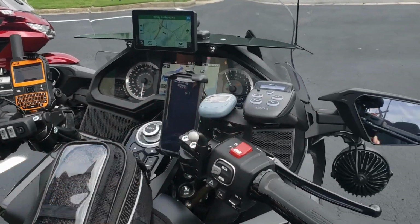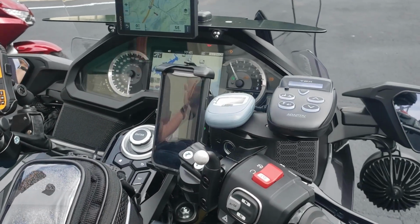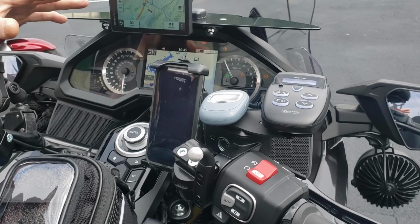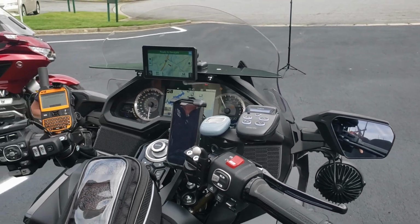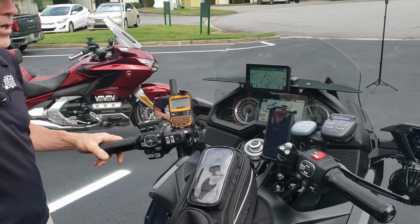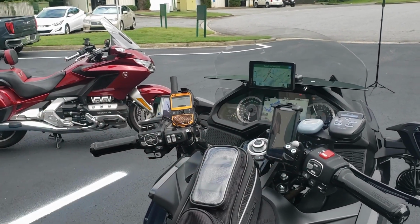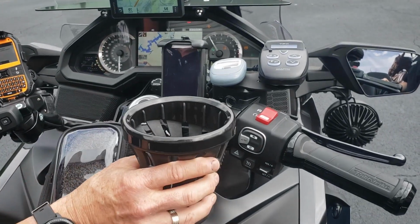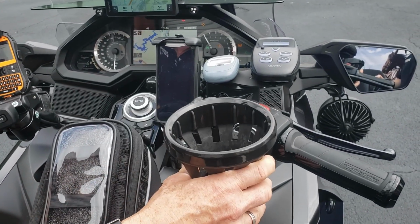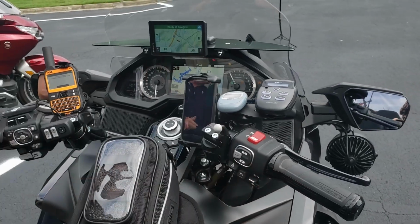This device is called a Bad Elf, which collects GPS signals, amplifies them, and shares them with the devices on the bike, so that if you're in areas of weak GPS reception, they'll never be without a proper connection. For display purposes I've got this off just because it's easier to see, but there is a Gold Strike cup holder, so that the owner can carry his fluid while he's riding.